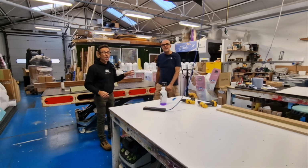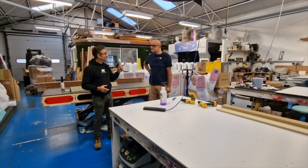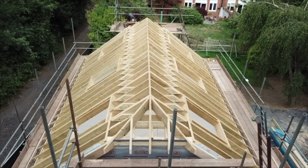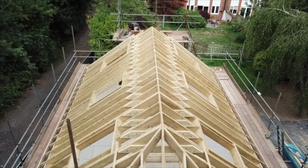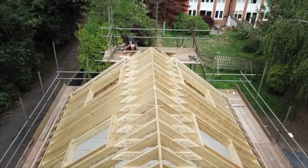Adrian and I have known each other some time, and it all started pretty typical, really. Adrian called me and said, I'm building a garage. Can you do my roof? Yeah. So I said, well, why not? That's what I do. So I went down, we met, I built your roof. And so that's how our relationship started.